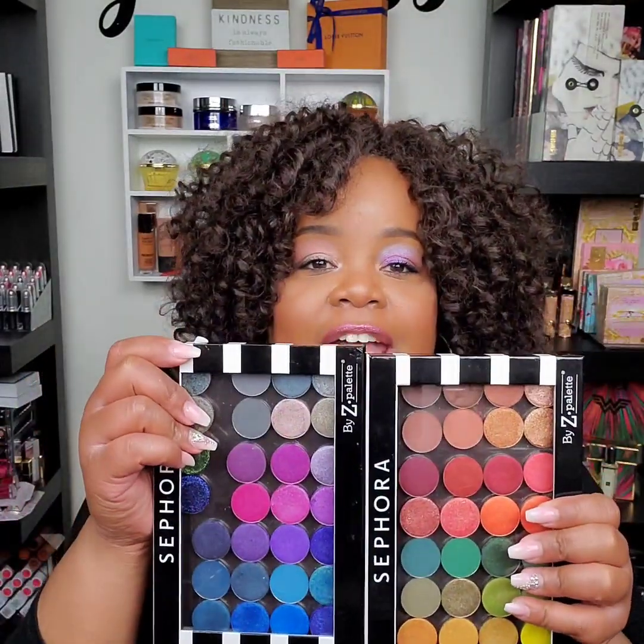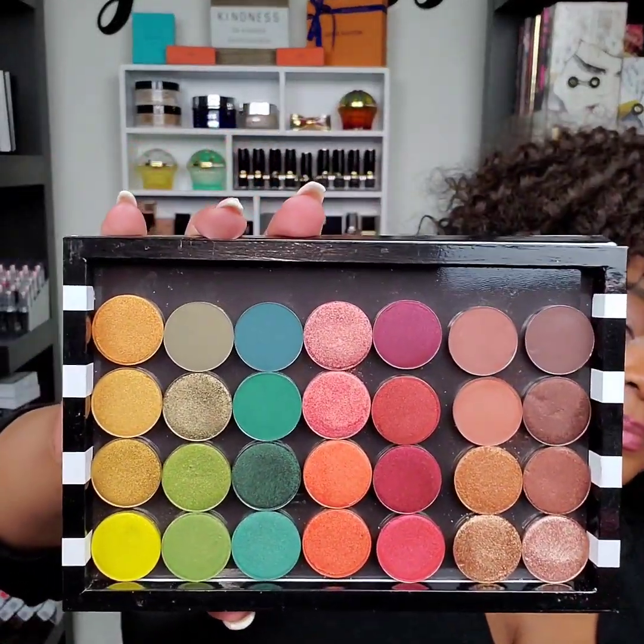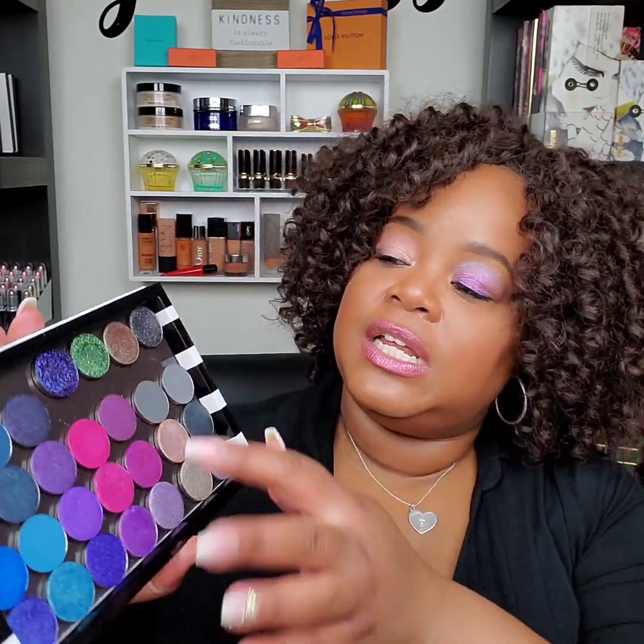Last up are these babies right here. And these are all my Sydney Gray shadows. So I will open them up so that you can see. Here's the first one. Mattes and metallics. They are beautiful. I just sometimes open and I look and I'm like, I do need to do more than that with them though. And I'm not done because I have every intention on getting the rest of the singles.